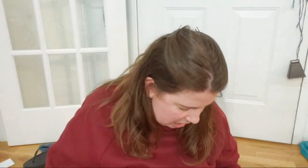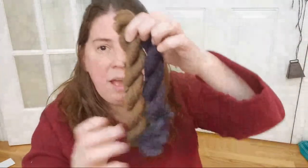So I'm trying to remember. I do have a natural dyeing playlist. And let's see. I'm pulling out my natural dyes. Okay, so I think this loose brown is logwood with no mordant, and logwood with an alum mordant gave me this beautiful dusty purple.